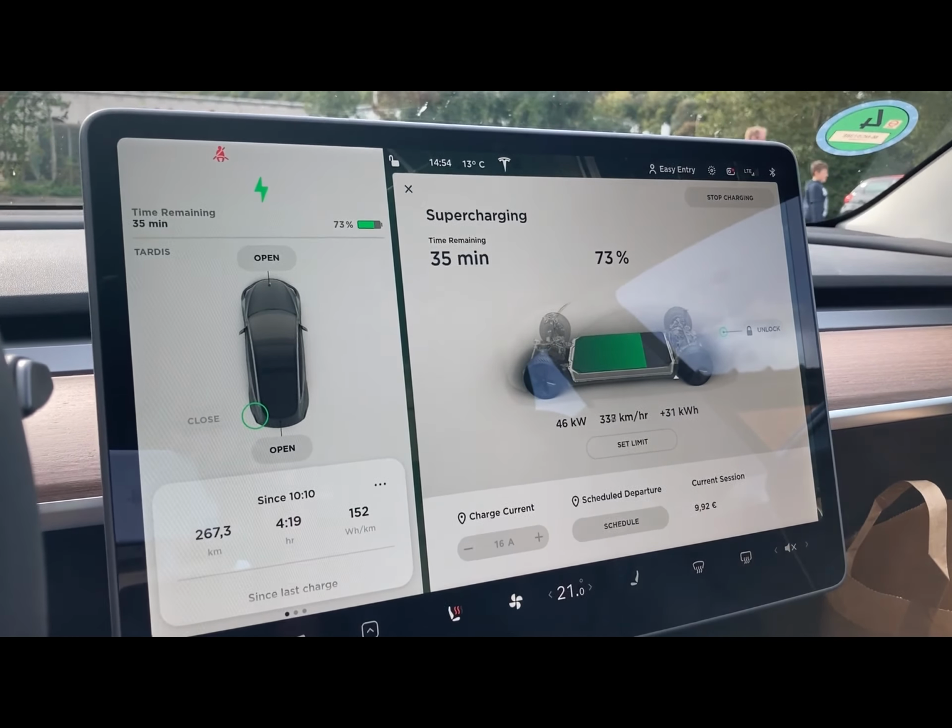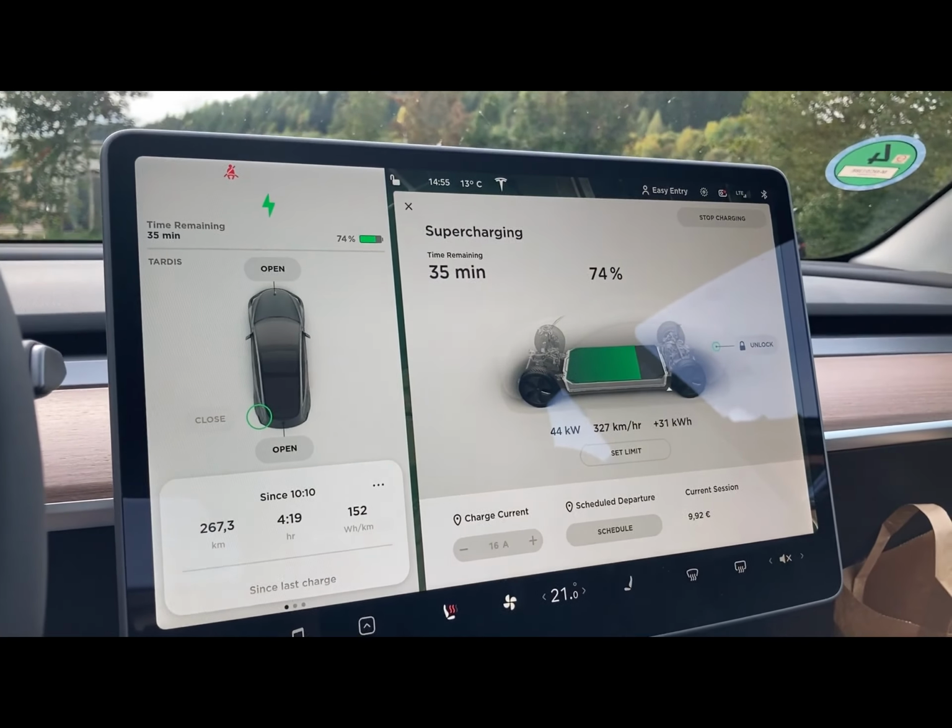I already have a scratch here. I don't like this piano black color. I was putting my phone here and it just dropped, so it put a scratch. Should have put something on here. So I'll buy those wraps for this thing soon, and then it will be all good.